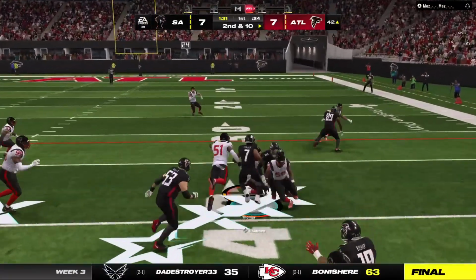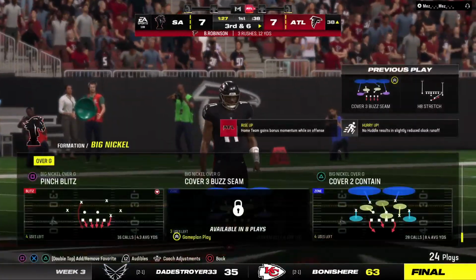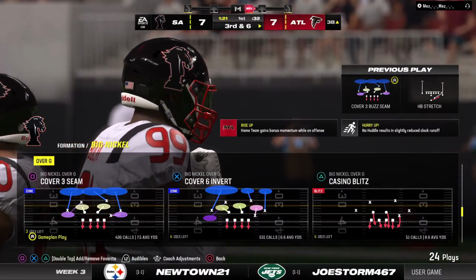2nd down and a run by Robinson. And a nice job to break free of one tackle, but it slowed his momentum somewhat, and he's taken down right after. 4 yards the gain, and it'll bring up a 3rd down.